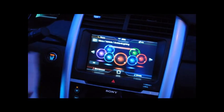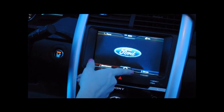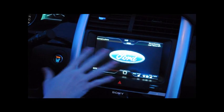The other thing that we can do to help personalize the vehicle is if you go to the home screen, here you can see there's this Ford Oval.